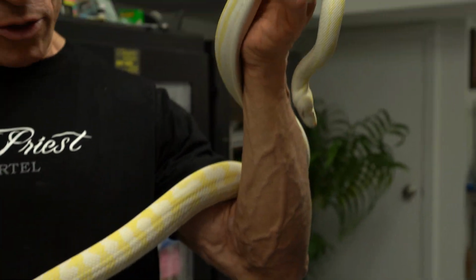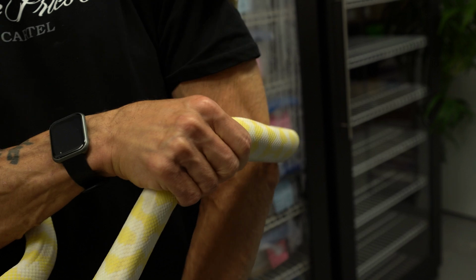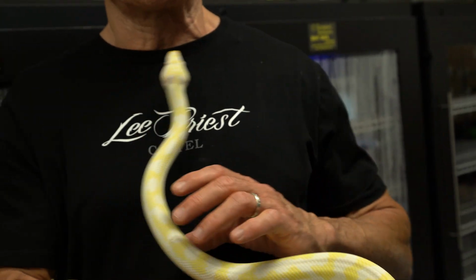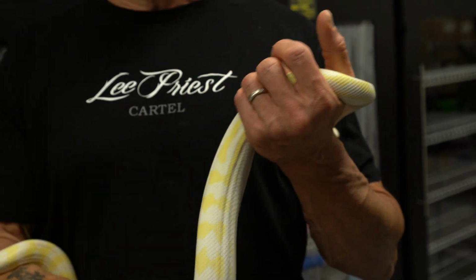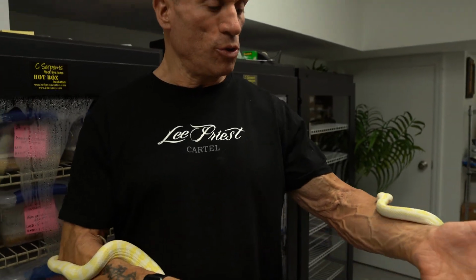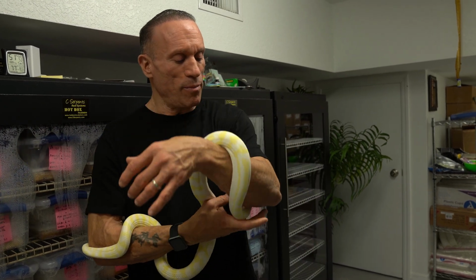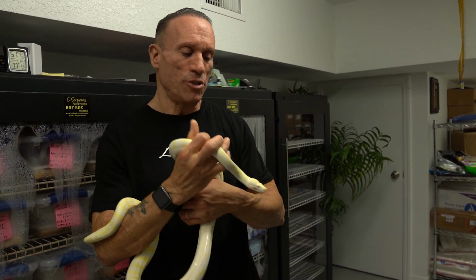But the snows are really cool anyway. I think this guy's awesome. Eventually I will produce moon glows on a regular basis, but it's just taking a little longer to really hit it. But I'm going to try again this year to get some moon glows. And like I said, I'm holding back all the potential moon glows so that I can breed moon glow to moon glow at some point, produce full moons, and then we'll have white carpets finally here in the U.S. consistently, and I'll be able to make them available to you guys, the public.